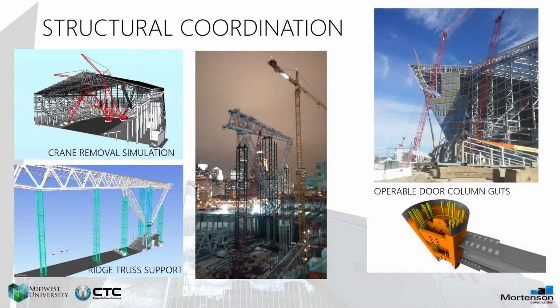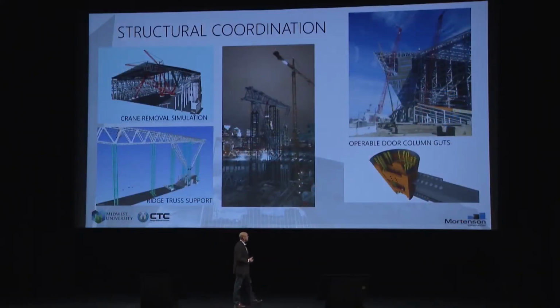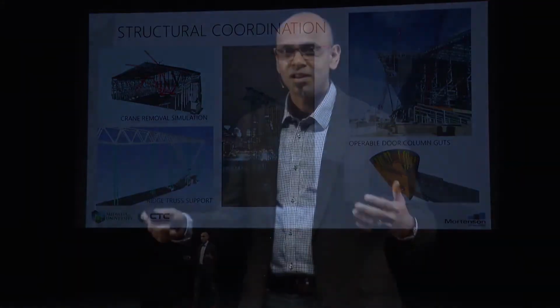Looking at ways of breaking down the cranes, understanding how these cranes will fit inside the bowl, and how we're going to break them down, move them, and make sure they stay out of the way of the logistics for assembling the massive shoring, and looking even at the detail modeling of the pivot point and the operable doors. All these things are happening on a daily, hourly basis. We had a team of about 6 Mortenson VDC people on that job on multiple scopes of work, working with our trade partners and our design partners to help ensure that this was constructible.